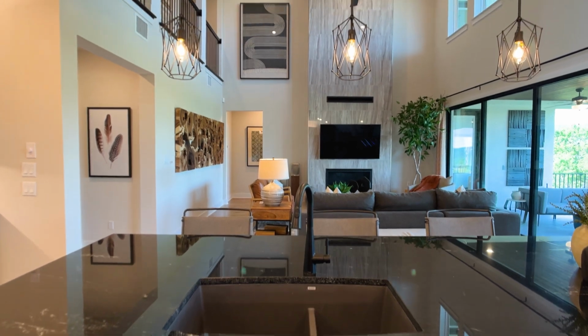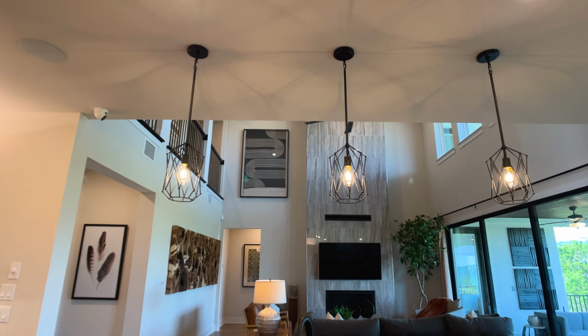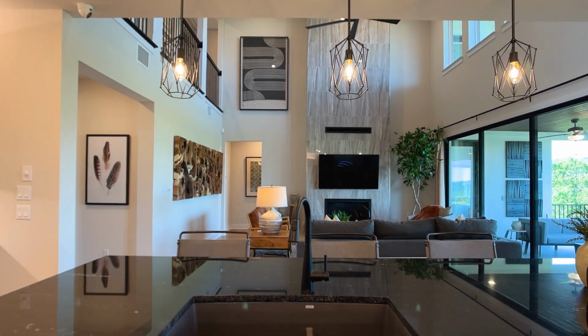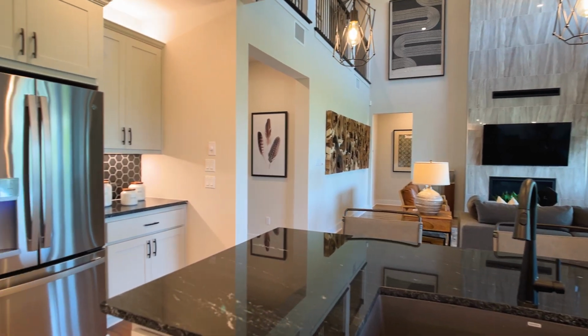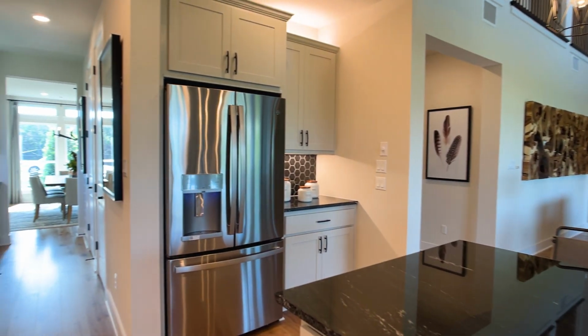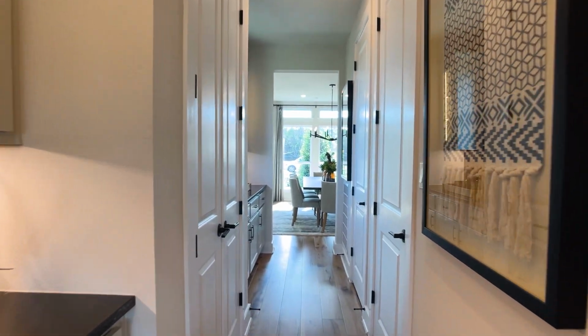And it is built in two different collections with Taylor Morrison. You have the Sienna collection, which are typically in the 60-foot wide lots, and you also have the Naples collection, which are built on 70-foot lots. And I want to give you the pricing of each of these different collections.